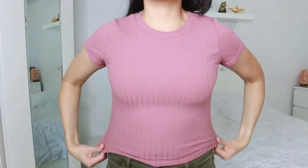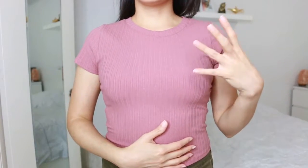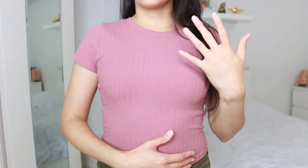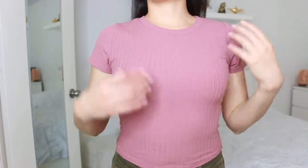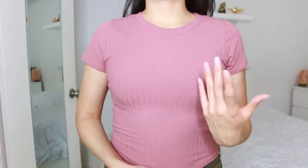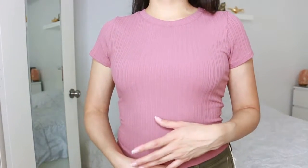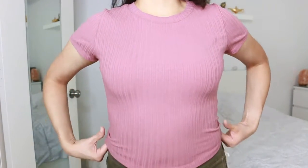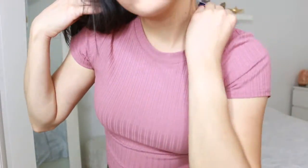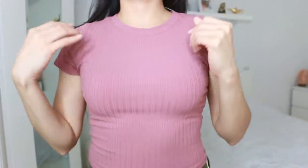Okay, so the first top I'm trying on is this pink mauve. I like this type of pink, which is not too light or too dark. It's like the perfect shade of pink. It fits really nice. The material is in the middle. It's not too thin, it's not too thick. And this is something that can look nice with a skirt, shorts, pants. It's so easy to wear this with other things. And this was $6, as you can see. What a great deal. Yay!